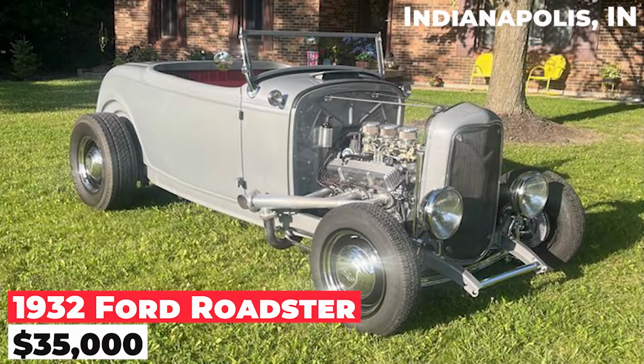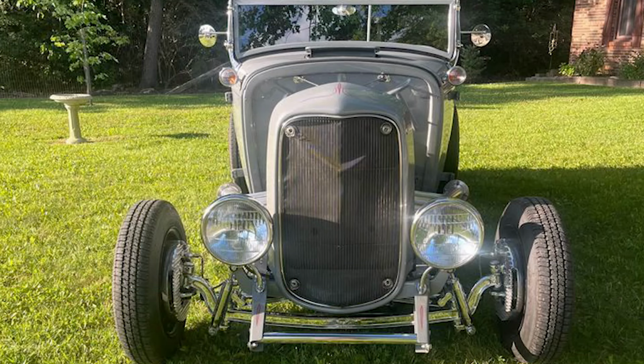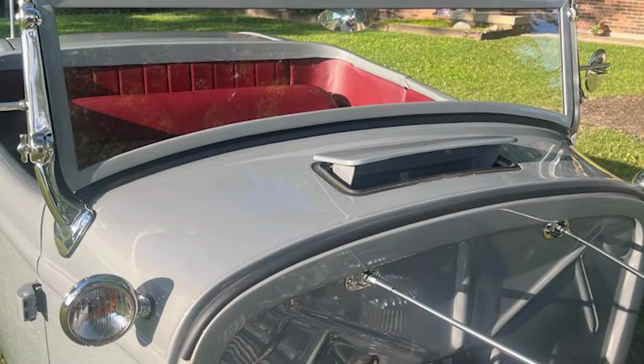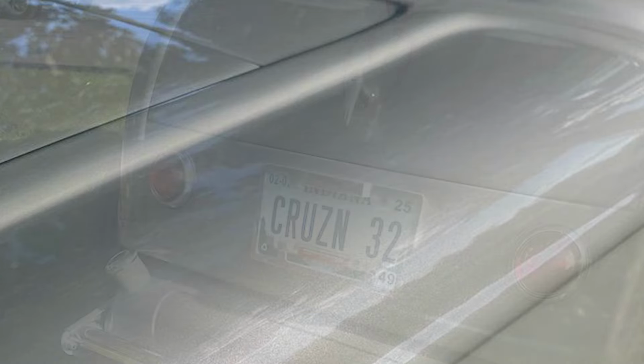The 1932 Ford Roadster, available for $35,000, features a fiberglass body on ASC rails and a 350 engine with a 350 transmission. It includes tri-power carbs, a lot of chrome, a Ford 9-inch rear end with 355 posi, a Pete and Jake's chrome Super Bell axle, and disc brakes.